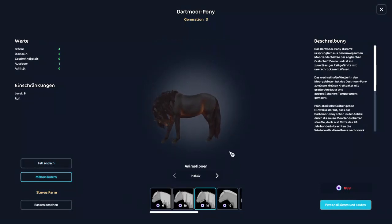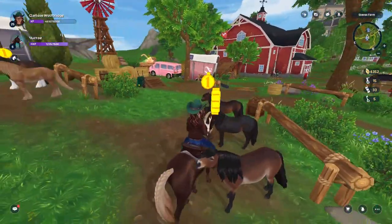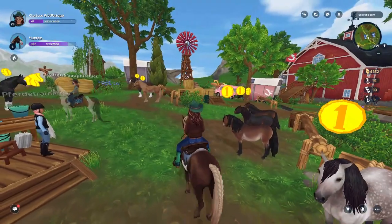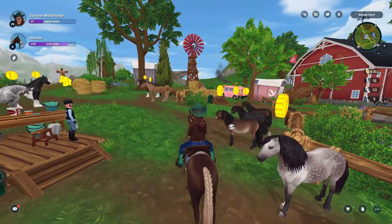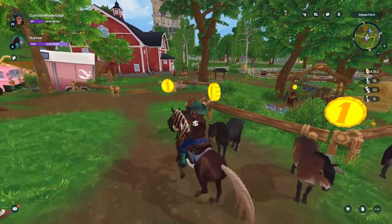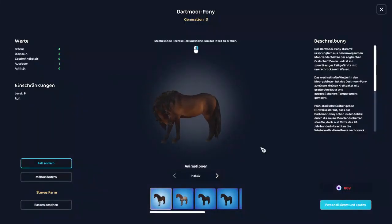It is a little better with the feral look. Here, if we make them feral, it falls more in line with what Star Stable usually goes with, so there is that. Going back to this color, because it's the most common. Their animations, I do like their walk. They have a lot of movement in this walk. I do really enjoy that.